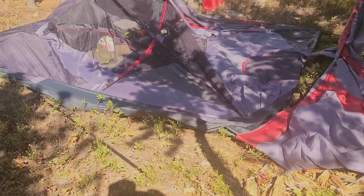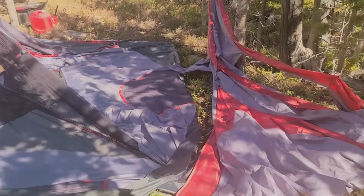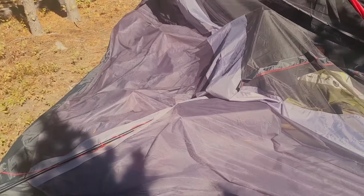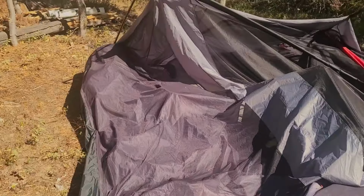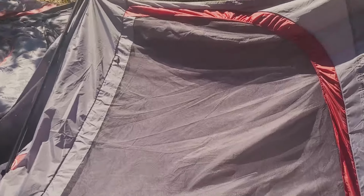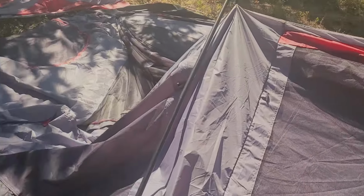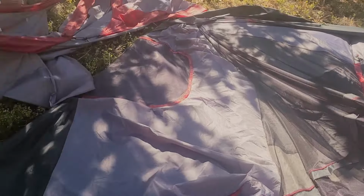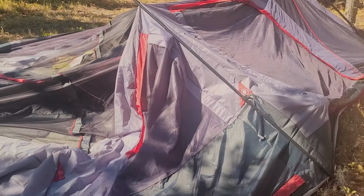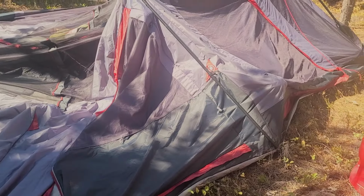Well, it looks like the tent got taken out. Not sure exactly how or what did it. Hopefully there's not too much damage. I don't see any tears so far, other than the top. Could have been just wind. Well, we shall see.